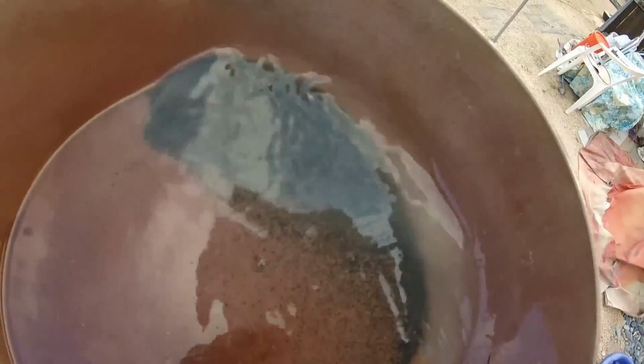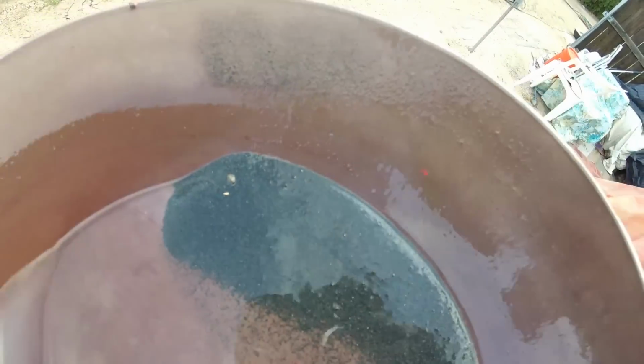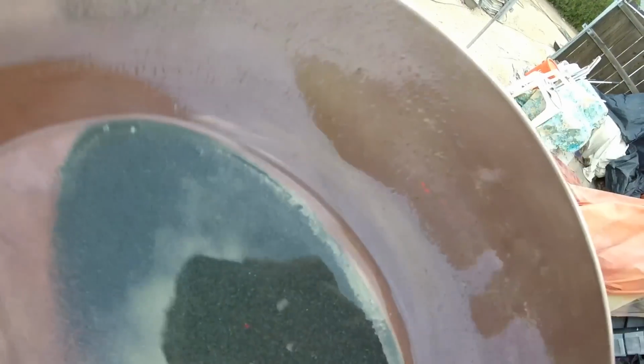Let's see if I have anything in my last pan. Okay, there's a couple flakes. Specks, I should say. Well, that one's a little bigger. That one has a little character to it. So a couple more specks. Some more. Not a whole lot, but a little bit more.